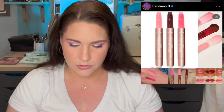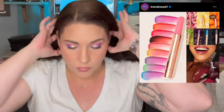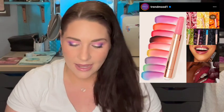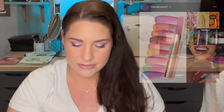Tarte has more maracuja juicy lip products. They're coming out with them left and right. These ones I think are just new shades of the original, and then they're coming out with ones that are pH balanced, color changing. I think they're just riding the wave. I have not tried any of the juicy lip products, and really I don't feel a need to buy these.